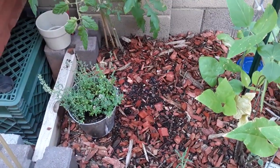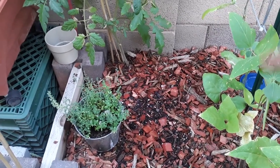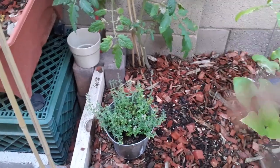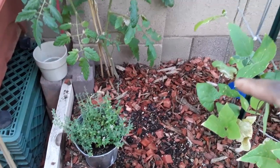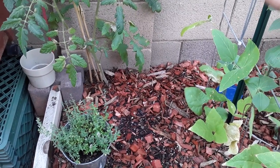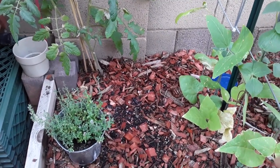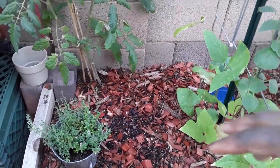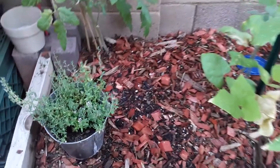So this spot, everybody's been asking me where I'm gonna put my eggplant. This is where it's gonna go. So I'm not putting anything right here. I just set this little pot right here for now, but I'm not putting anything in the ground here until the end of the summer when I pot the eggplant. I wanna wait until after it's done fruiting, and then I'm gonna give it some more fertilizer, keep adding just fertilizer and leaves to the dirt.